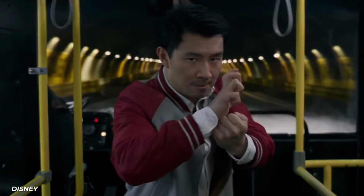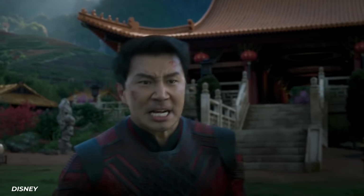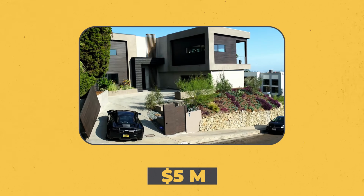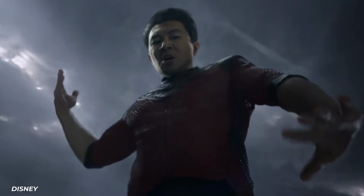No one has had a year as good as Simu Liu. Despite the fact that millions thought Shang-Chi would fail, it became one of the highest-grossing movies of 2021. So when you are captured from Canadian television to the Hollywood A-list and $19 million, you gotta buy a house that shows that off. Boy, did he find a good home for that job. I mean, he bought a $5 million home in LA's Mount Olympus neighborhood. Nothing says you made it more than that.